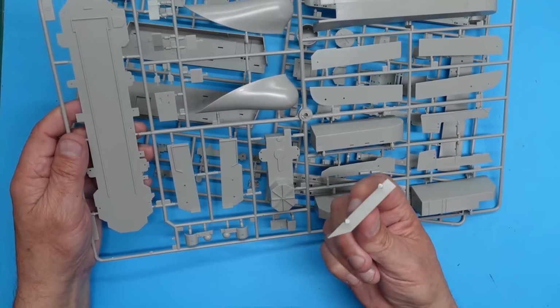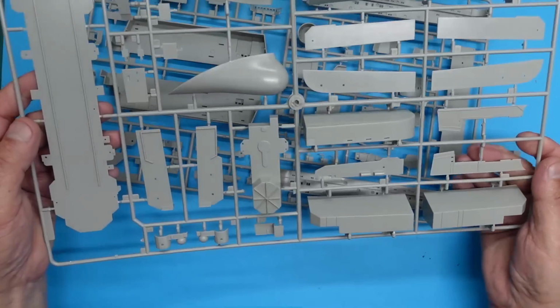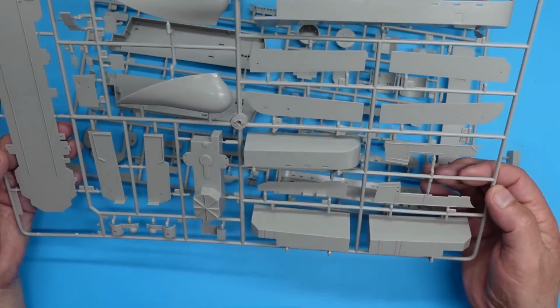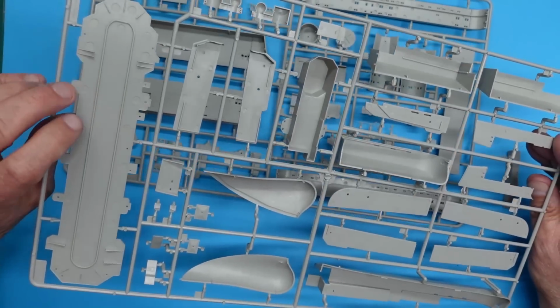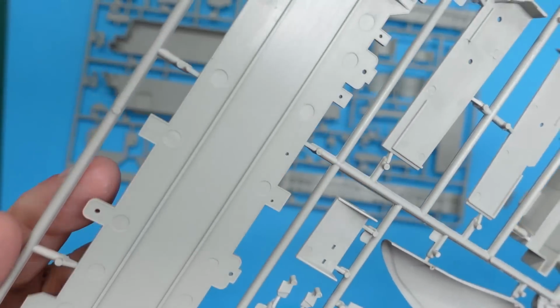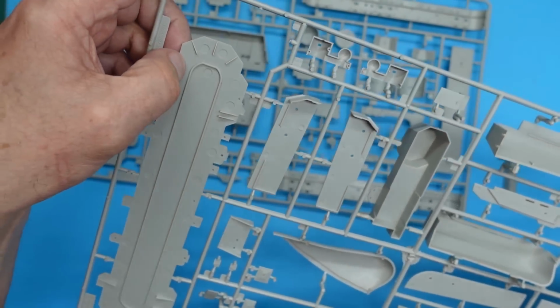That looks like it's been cut off in the factory and added. There we go. So that's very nice indeed. We've got the, oh dear, ejector pin city here. So they're going to have to go. Look at them. They're massive.